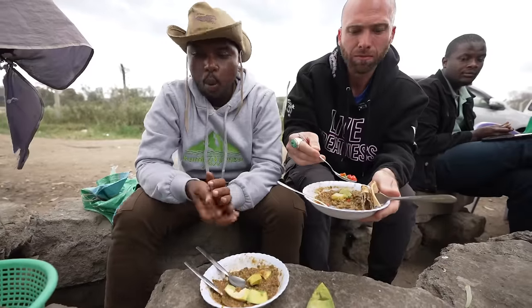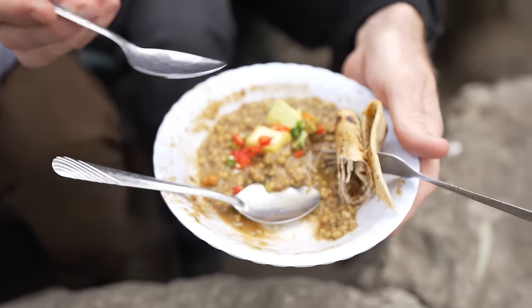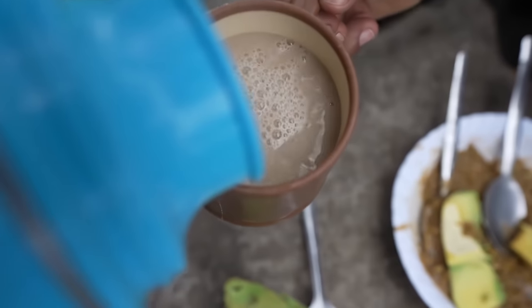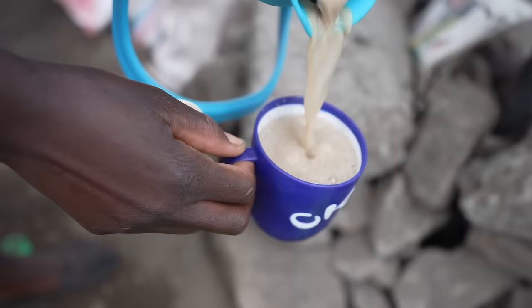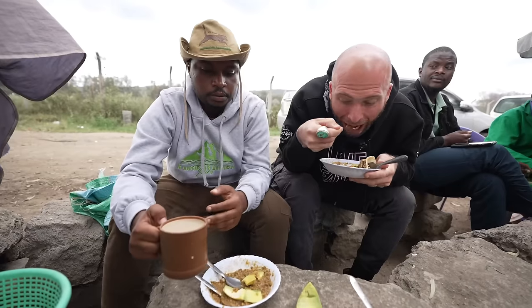Just drop some of these. I love chilies. Just keep dropping more, right? Oh, some chai over here? Chai. So this is called African tea. It's a mix of raw milk and tea.